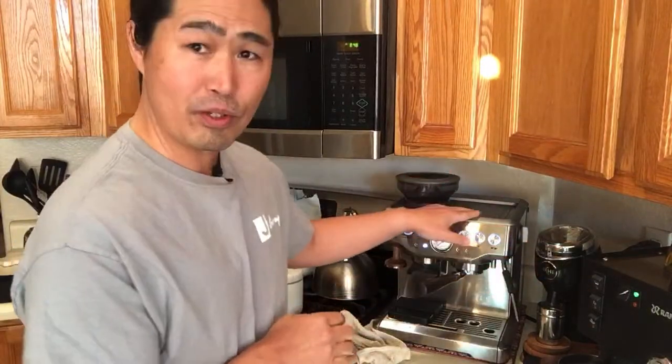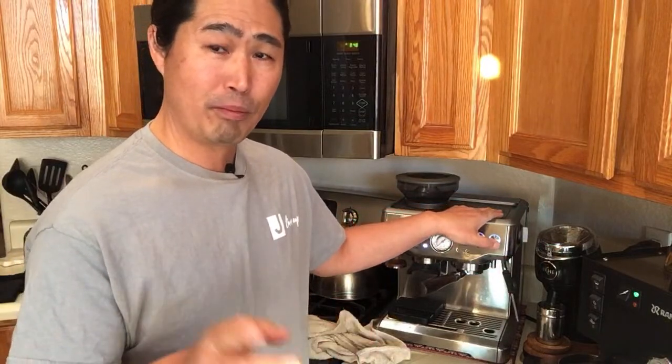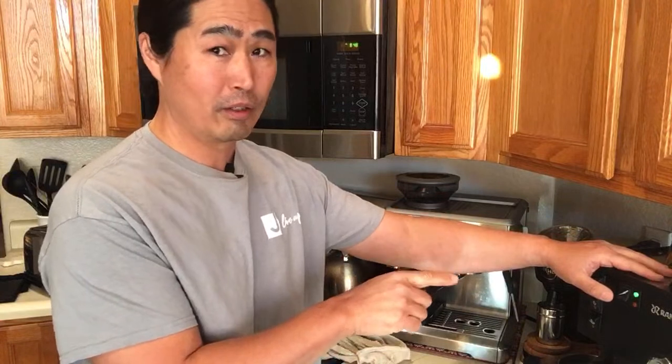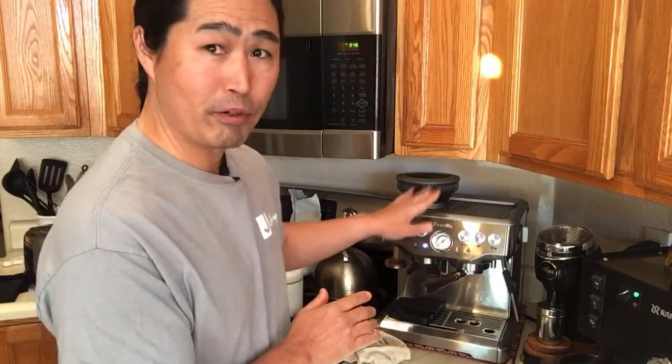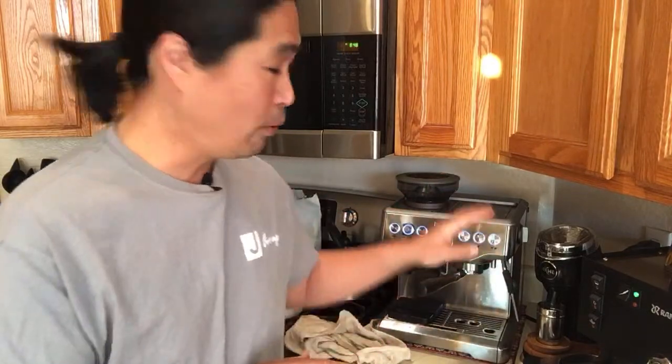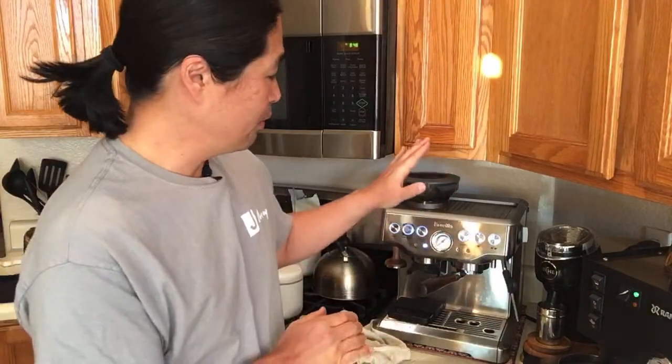So this machine is just fine. But if you want to upgrade, definitely check out the Rancilio Silvia Pro model, okay? The Pro model is dual boiler. If not, make sure you look for a heat exchange machine or a dual boiler. That is a proper upgrade from the Barista Express. Oh, and don't forget the Breville Dual Boiler as well. So that's a good upgrade. But Barista Express to Rancilio Silvia, no, it's not.